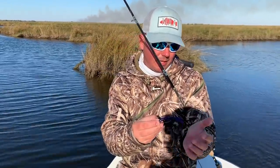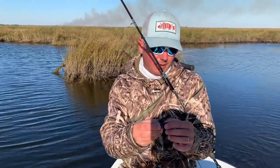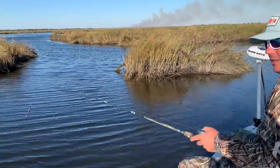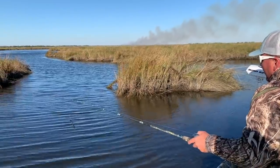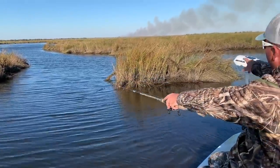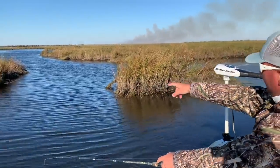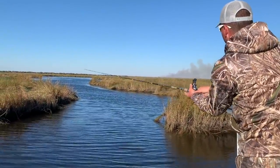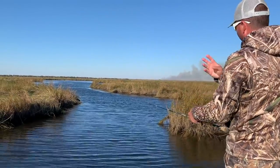Now you can Texas, skin hook it or whatever, just depending on how much grass. I got these fish kind of dialed in. They're right in this channel, in between this little baby island and this little stretch right here. About 4 foot deep.